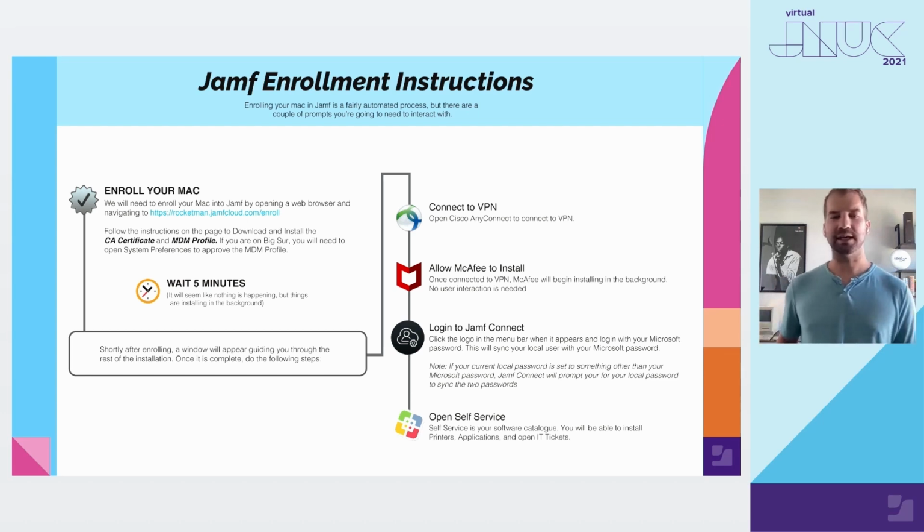So I would have them click on a link in an email with instructions that looked a little bit like this: download the CA certificate and MDM profile. And then I told them to wait 1 to 5 minutes for that DEP notify window to pop up to lead them through the rest of the installation. Then it would install their core applications, CrowdStrike, Jamf Connect, and Microsoft Office, anything else they needed. And then I would wait and prompt them to connect to VPN for Cisco AnyConnect. The reason I did that is because McAfee required local resources to install. So once they connected, it would then start installing McAfee, and then I would prompt them to log into Jamf Connect and show them how that worked.